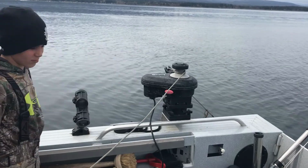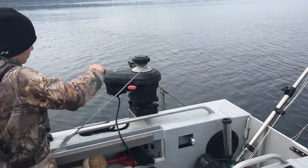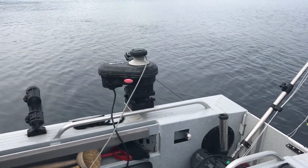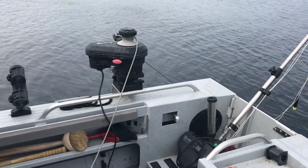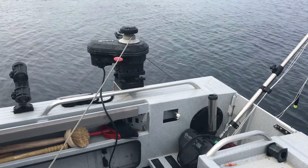Button for me, thanks, bud. And then just do us a favor. Wrap it around that one more time for me. Thank you. So do you still have to pull it? He doesn't really pull it, he just kind of puts pressure on it and then it goes.